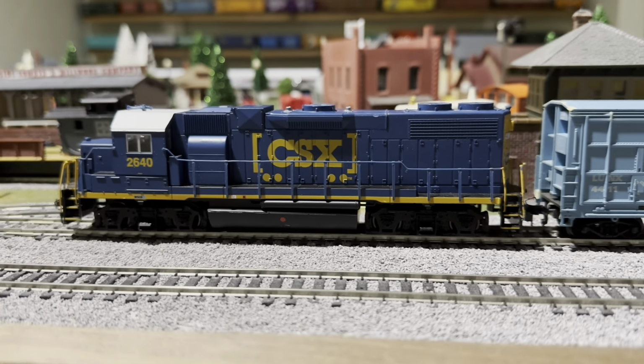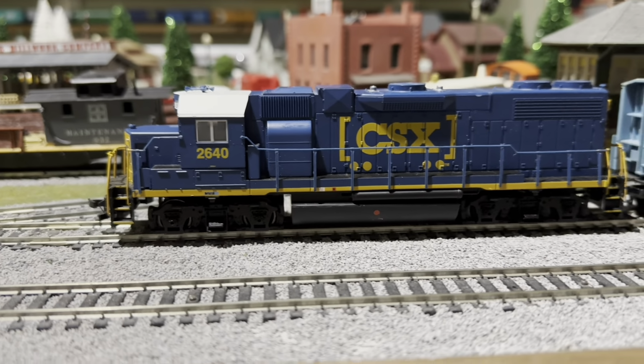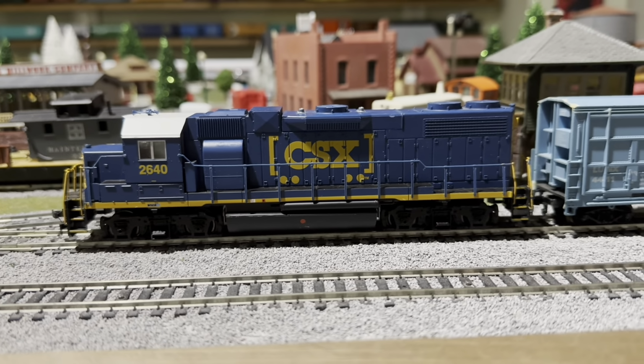Well, I'd say that was worth the price that I paid for it. Very well detailed, and it runs quite good too. Definitely satisfied with this purchase.